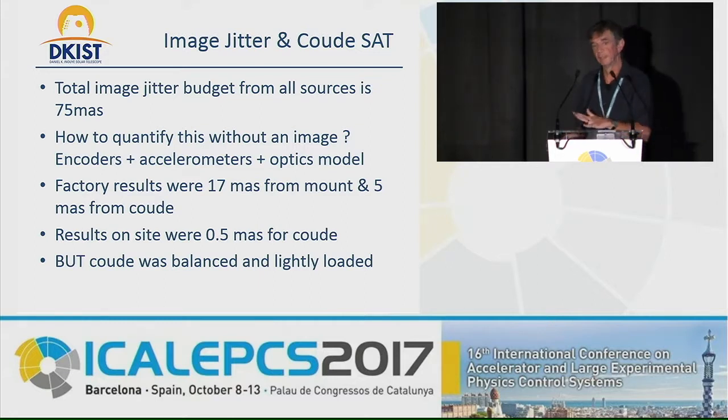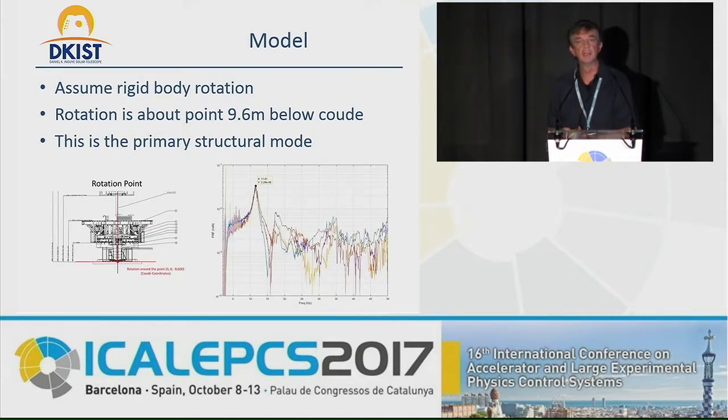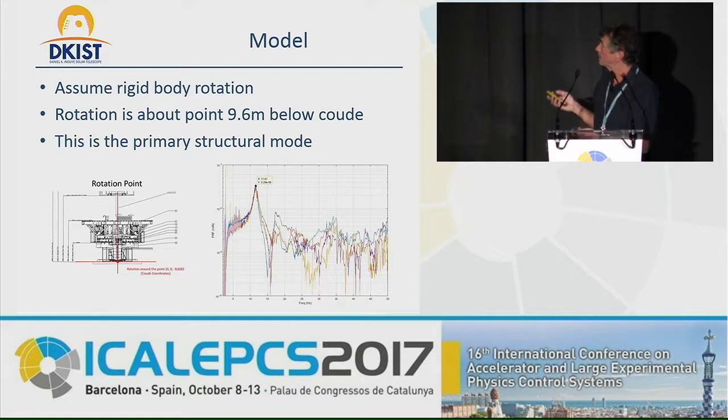So they were below, obviously that's the contribution from these. We've got to get the whole contribution from all the other things, the pumps and everything, all of it has got to be below 75 milliarc seconds. When we did this on site, we had a much better result, and we got down to about half a milliarc second. And what we did, we assumed a rigid body rotation.